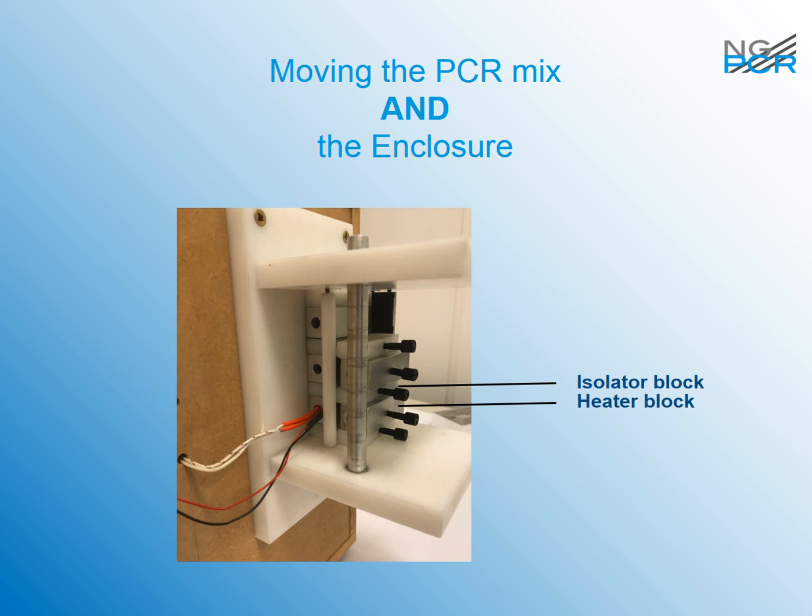And then we made a plastic enclosure, so sort of a blister, thin polypropylene plastic with PCR mix inside, and fixed that to a sheet of the same plastic, so we could pull that vertically between the blocks to a position, and then one of these plastic screws we could use to push the blocks together and squeeze the blister a little bit. We put plastic screws in here because then you don't burn your hand when you push them.